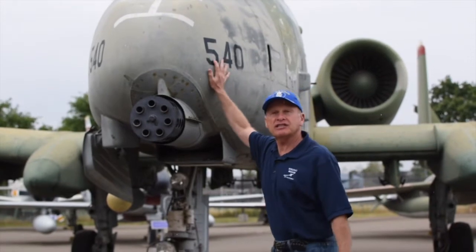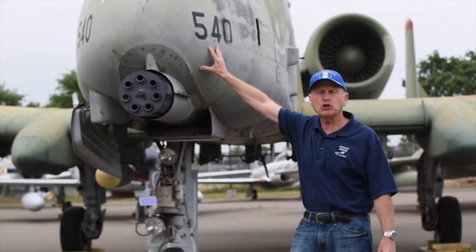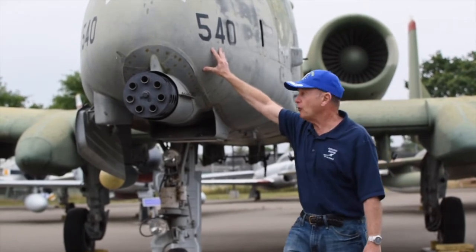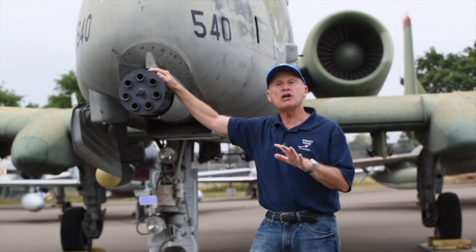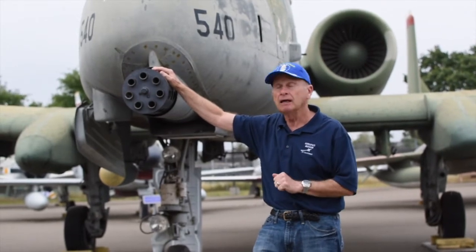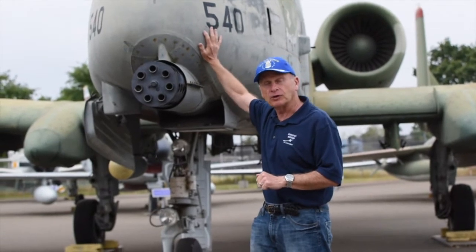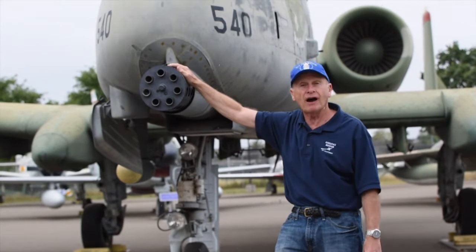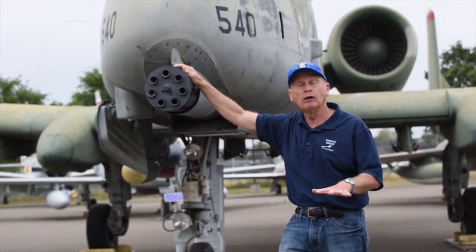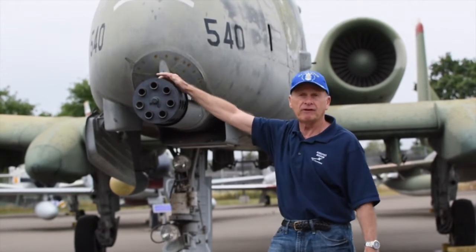Now this here is the A-10 Thunderbolt II, built by Fairchild Republic. And it's a rather unique aircraft here in our air park in that it is the only one, the A-10, that is still in the active inventory of the Air Force. Everything else that we have here in our air park, the other 35 aircraft, were all retired. But the A-10 is still in the active inventory.